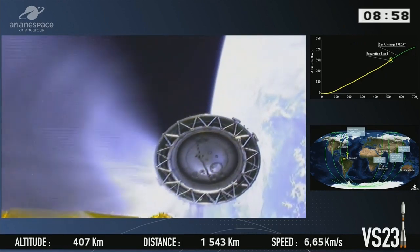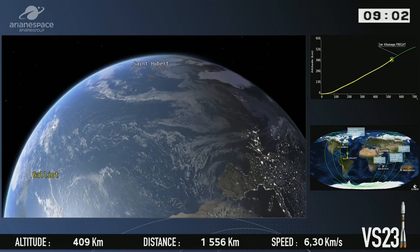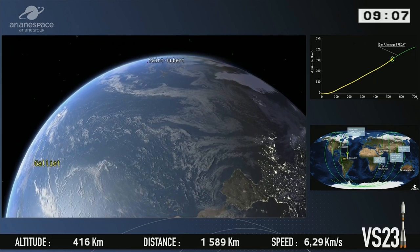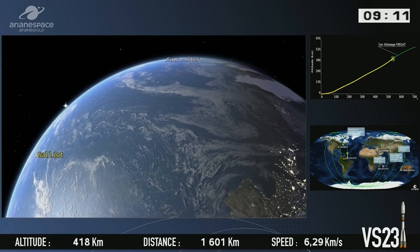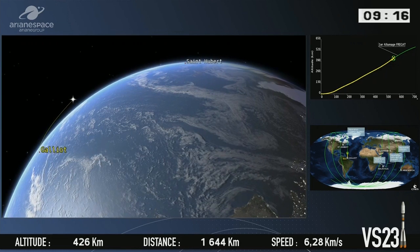There's the separation of the third stage. See what that looks like. And with that, we have come to the end of the first part of the powered flight phase. We're now awaiting confirmation of the first frigate burn. Saint-Hubert at the top of your screen. That's our next downrange tracking station. It's extinction du troisième étage et séparation du troisième étage. We're waiting for confirmation of the first frigate burn.